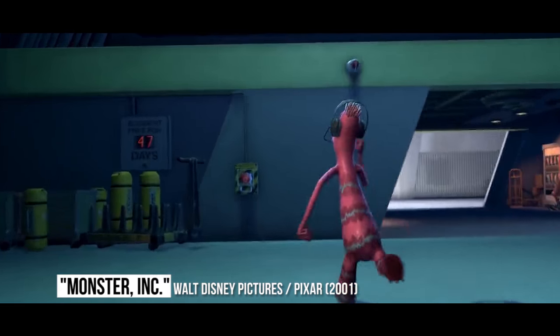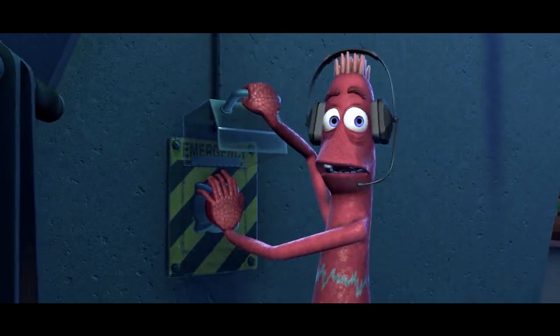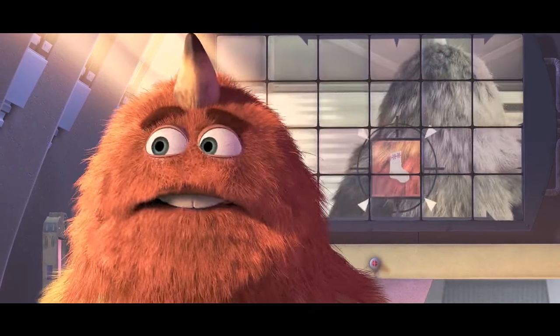Monsters, Inc. When Monsters, Inc. scarer George exits a kid's room, he has a near-death experience. A human child's sock is attached to his back.